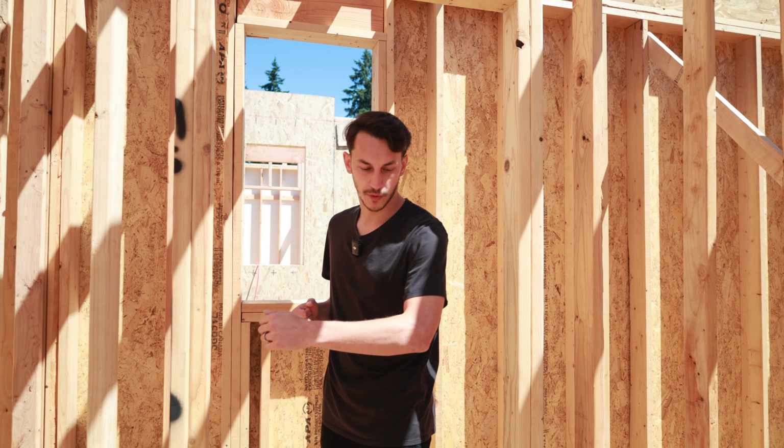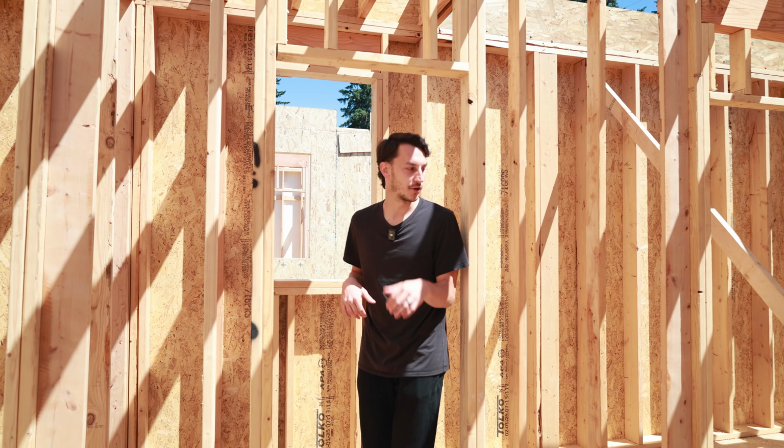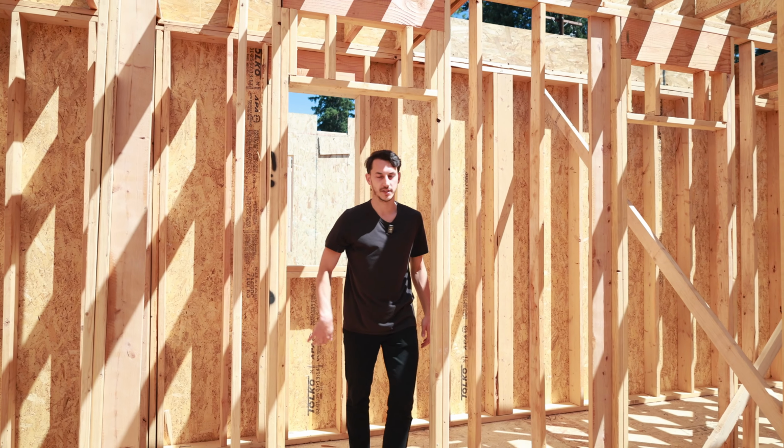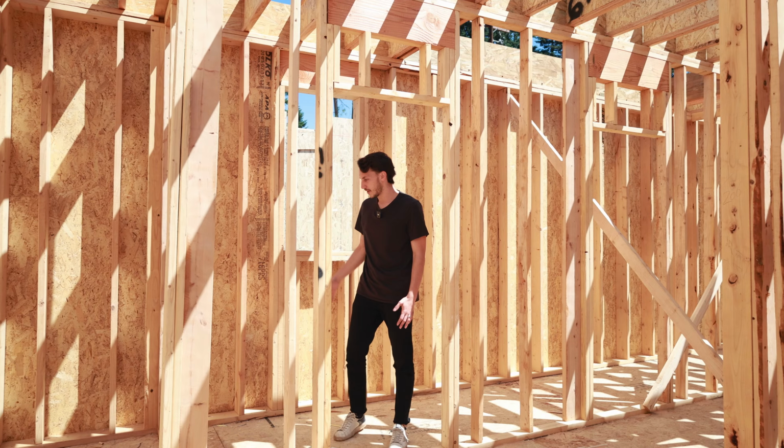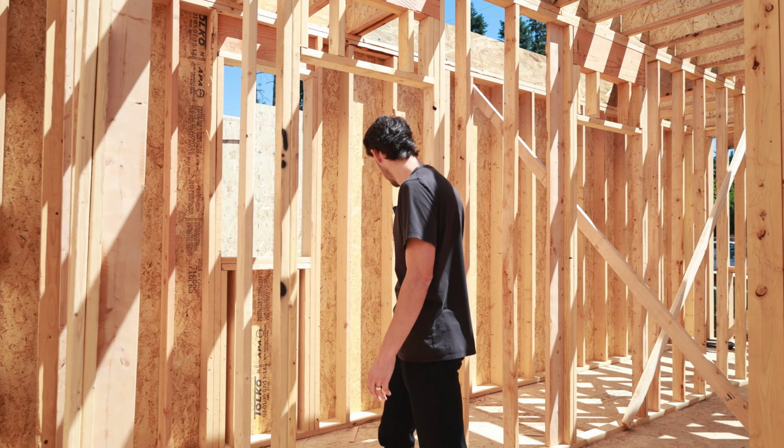This is the future restroom. We're gonna have a door to walk in and out. It's actually under the staircase. That's where the staircase is gonna be, but you're gonna have the sink, and then you're gonna have the toilet here, and now you have your future vanity.